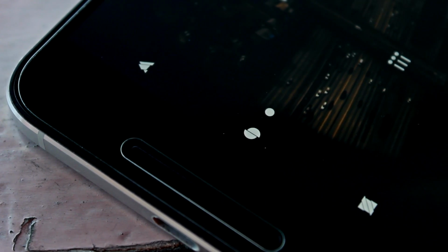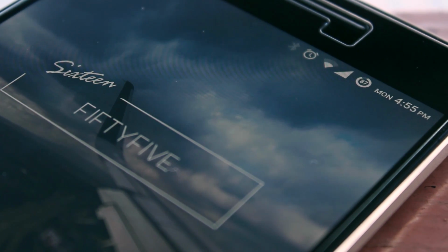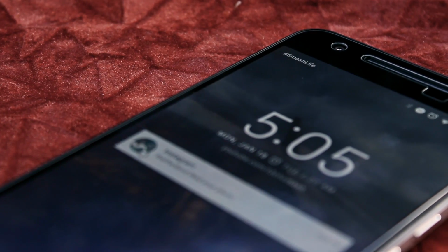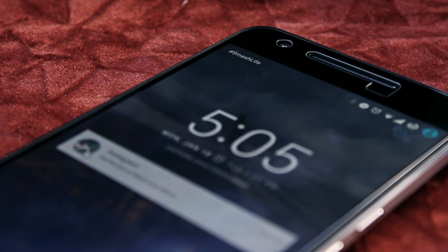Coming down to the lower level customizations, I have the slice navigation bar icons installed since my custom ROM supports layers. There are minor customizations in the status bar like the circle clock and the worded date next to the time. And on top of the lock screen here, you'll see the hashtag SmashLife, which is my second channel where I do daily vlogs and challenges and all that sort of stuff.